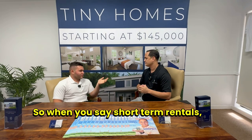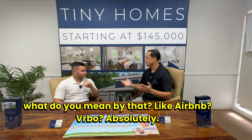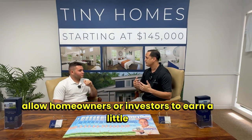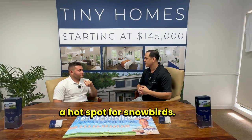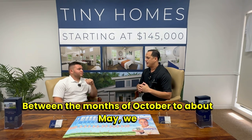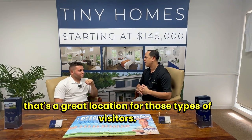So when you say short-term rentals, what do you mean by that? Like Airbnb, Vrbo? Absolutely. There's many different short-term rental platforms that allow homeowners or investors to earn a little extra income while they're not using the property. Because this is Southwest Florida, a hot spot for snowbirds, between the months of October to about May, we get a lot of snowbirds that come in, and that's a great location for those types of visitors.